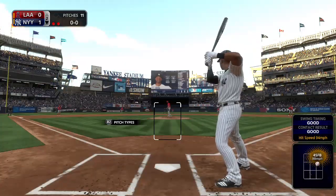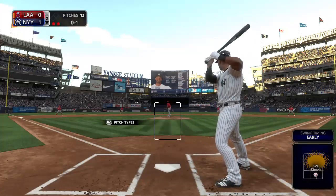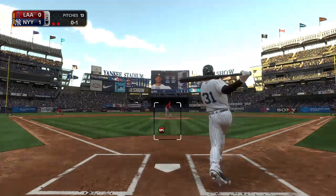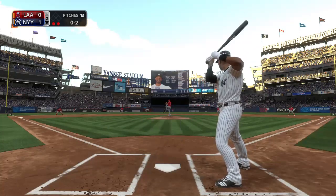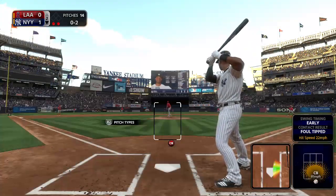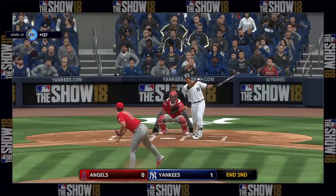Digging in, the switch hitter, Aaron Hicks, as we take a look at the splits between April and May. First pitch of the at-bat. Couldn't wait back, a swing and a miss. Got him swinging, and that will end the inning. Yankees are off and running early thanks to the solo home run.